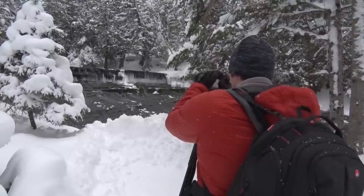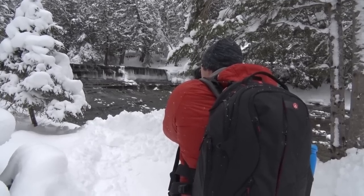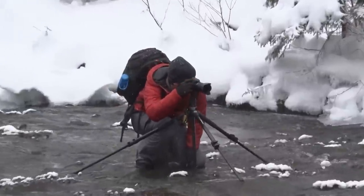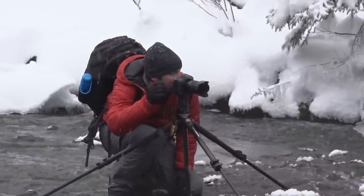To me, it's a dream place to live. I'm very lucky to live here. There's challenges, of course, and inconveniences, but I find it well worth it. Sometimes you forget how awesome it is.